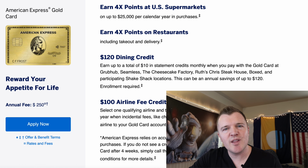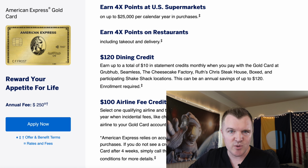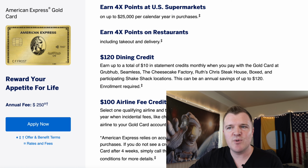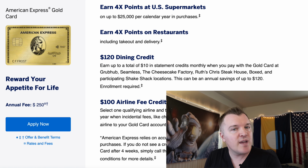And the reason why you really want the Schwab Platinum card is so that you can pair it with the American Express Gold card. Normally this card has an annual fee of $250, and this card is great for military because it earns 4x points on supermarkets and 4x points on restaurants. That's the remaining category that we really need to hit.